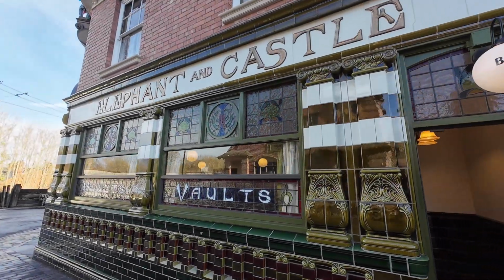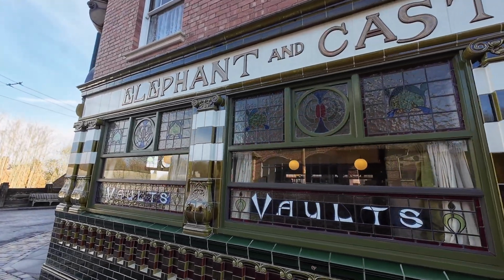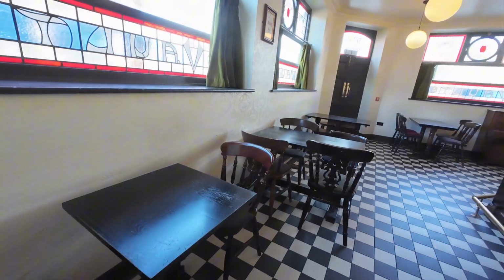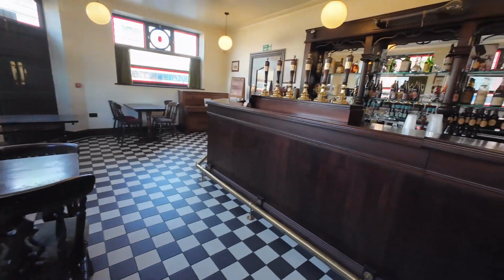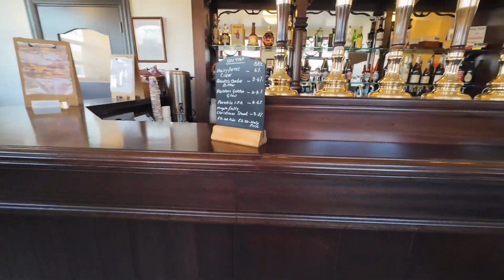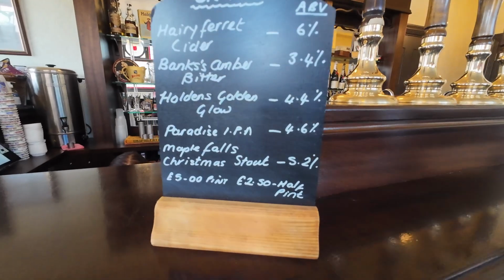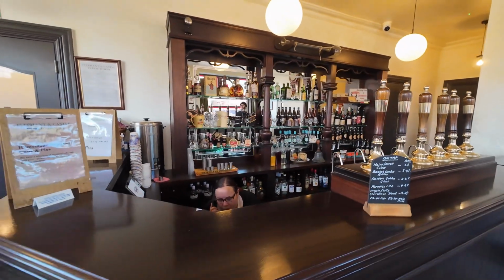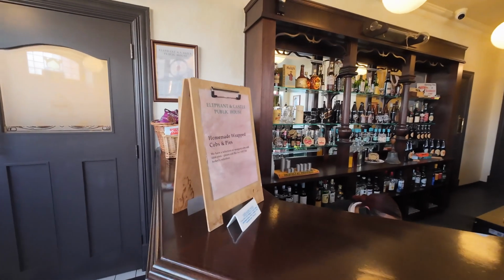Now, no village is complete without its local pub, so we stopped off at the Elephant and Castle and grabbed a coffee. Too early in the morning to get bladdered. I wanted to have a go on the piano, but they wouldn't let me, the miserable cow. Alright then, I'll pay them. No worries, cheers.